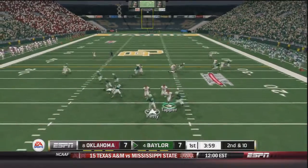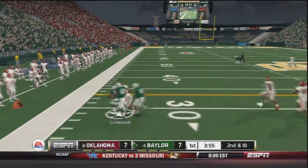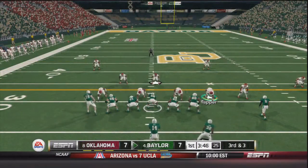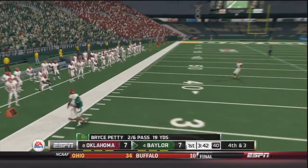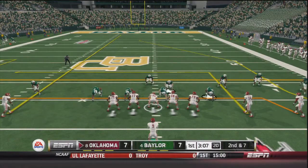2nd and 10, Petty drops back. He's under pressure, throws to Linwood. Linwood shoves off a tackler before getting brought down. Gain of 7, and that will bring up 3rd and 3 for the Bears. Now Petty drops back again. Bryce Petty has all the time in the world and just throws the pass away. 2 for 6 and 19 yards.